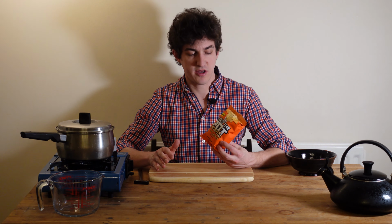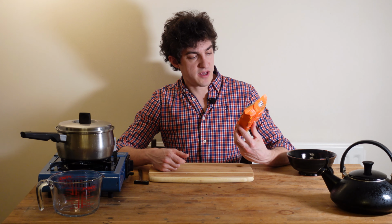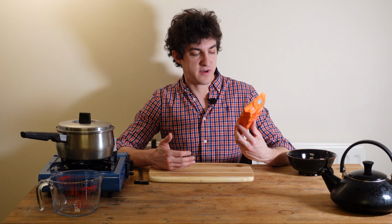Clearly manufactured by Pot Noodle, but there's no pot. Interested to try this. I was quite intrigued by it. Obviously I've tried most of the types of pot noodle before, and we'll be looking at the potted and cupped noodles in another season of Tasteful Noodles. So we have the Lost the Pot roast chicken flavoured noodles.